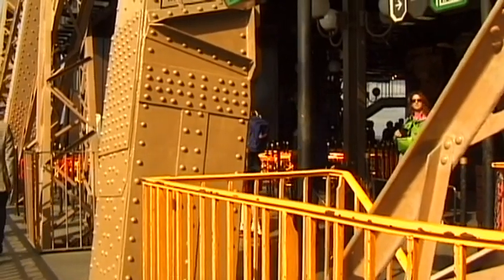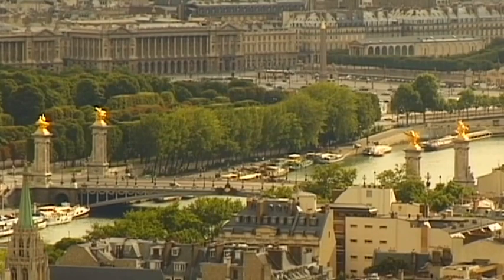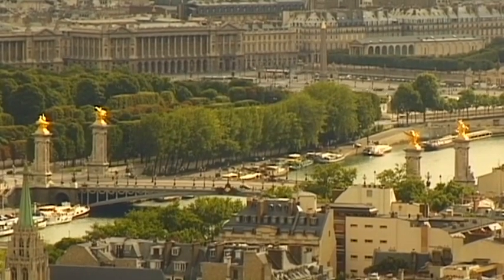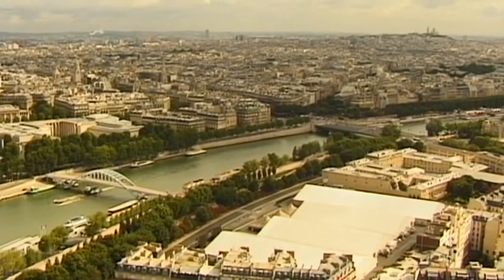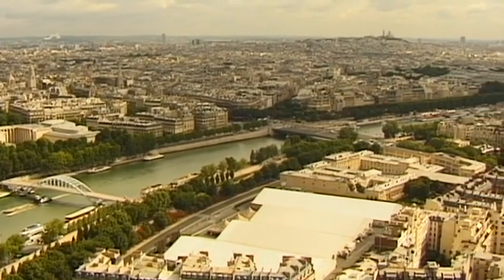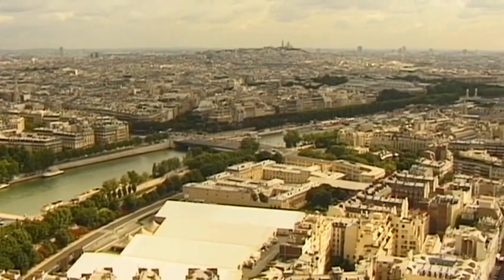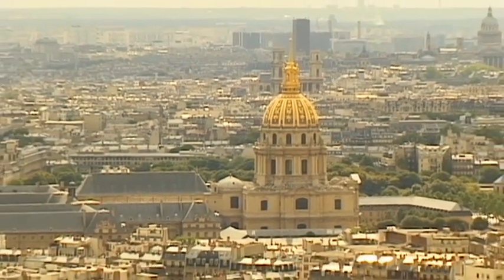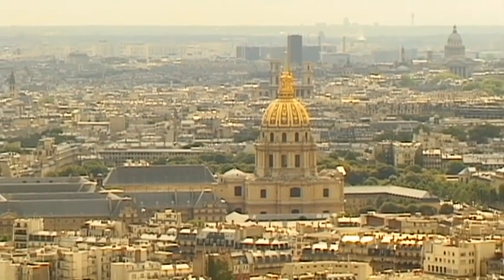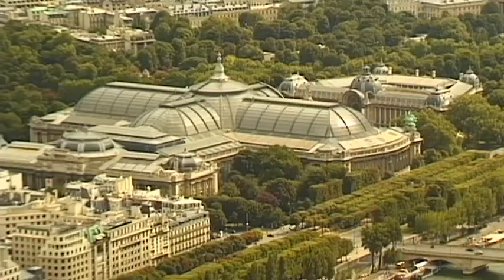In the airy heights of the first platform, there's a fine view over the rooftops of Paris. Only from this height can the full spectacle of the city be appreciated. The many tourist attractions in the historical metropolis emerge from the haze of traffic of this large city.